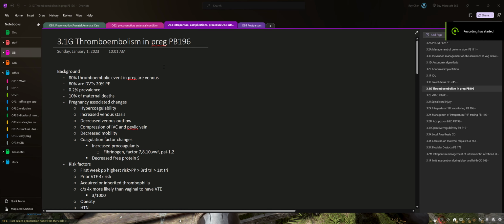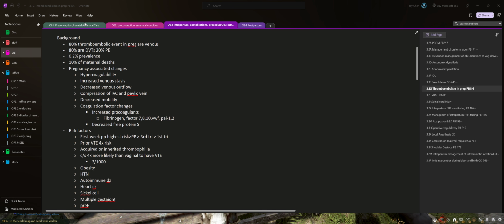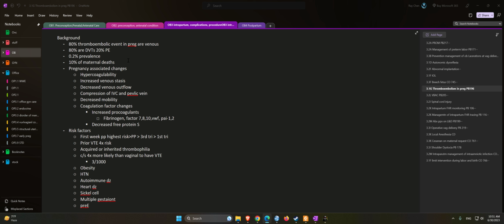Let's talk about thromboembolism in pregnancy. Background: 80% of thromboembolic events in pregnancy are venous. 80% are DVTs, 20% are pulmonary embolisms, with a 0.2% prevalence rate. It is a 10% cause of maternal deaths.